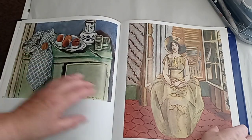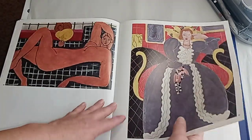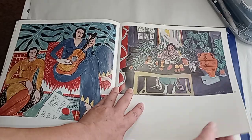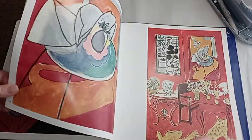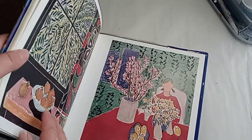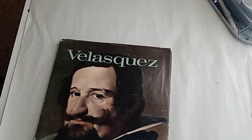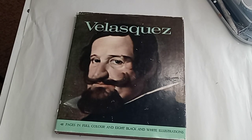Good. You probably don't want to see every single page, but yeah, 1948. That would have been around that same time. Okay. Oh, standing in this position for the camera is killing my back. Okay, how do you say this guy's name? This is another old one. Velasquez? Oh, squeeze. Please. If you know how to say that name, let me know.